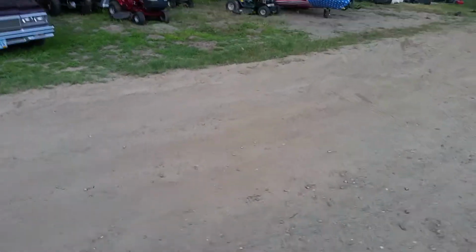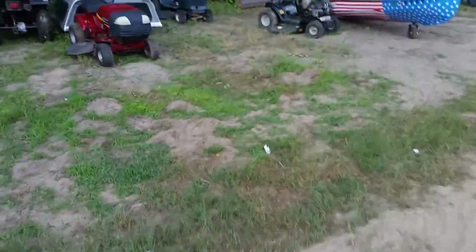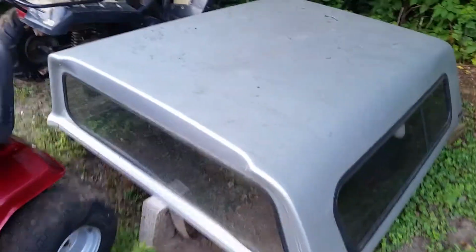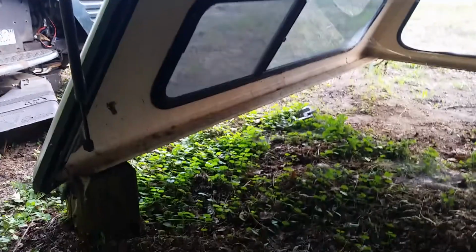Topper's decent. It doesn't have any breaks or anything like that. You can tell it's been sitting a while over here. Probably pressure wash it off before I sell it, but I think it's been up off the ground on blocks here. So it's in pretty decent condition. I'm trying to remember if these things work or not. Oh yeah, it holds up by itself. It's not bad. But I'll leave it there.